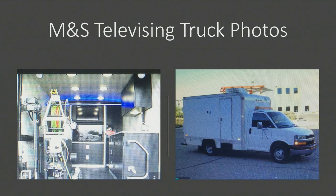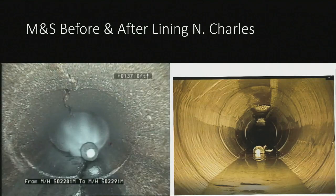Just quickly, this is the maintenance and service televising truck for inspecting sewer lines for asset management. That is a truck that we purchased and it allows us to inspect the lines. Here's a quick picture of some cleaning and inspection. And what you're seeing on the left is what the North Charles sewer looked like before lining and after. This is a much more cost-effective way to address sewer than digging it up and replacing it. So this is an example of some of the things we're doing out there.